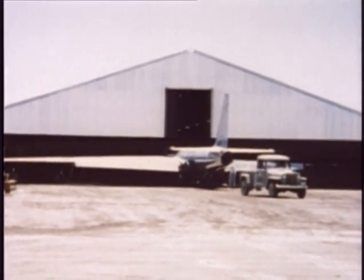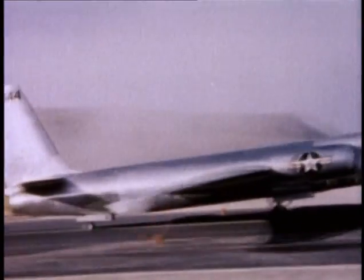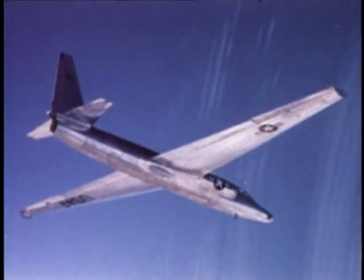Kelly's Skunk Works produced their first spy plane in 1955, the U-2. In an effort to evade Soviet radar, the U-2 was designed to fly at an altitude of 75,000 feet. In 1956, it began overflying the Soviet Union on reconnaissance missions.